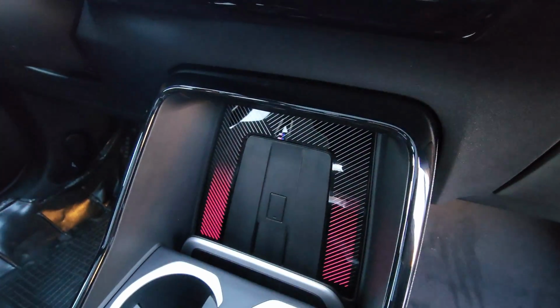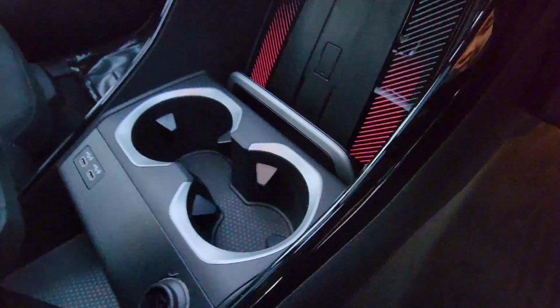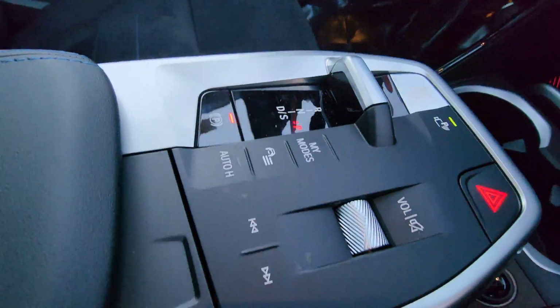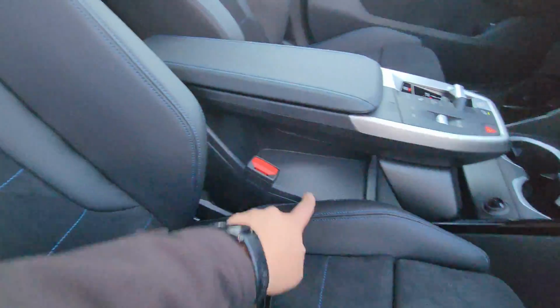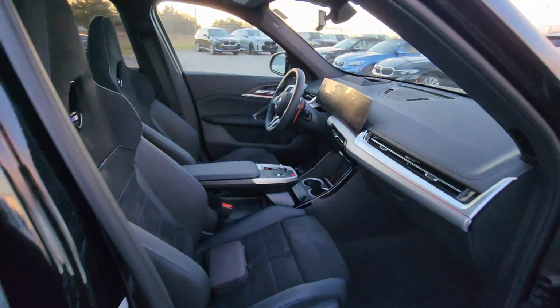We've got your wireless charger down here, and we've got cup holders, 2 USB Type-C charging ports, a 12-volt plug. There's your gear selector, there's your volume wheel. If I press this, we can open that up to find out there's some storage space here. More storage space down here at the bottom. Let's get to the other side where things might be more exciting.